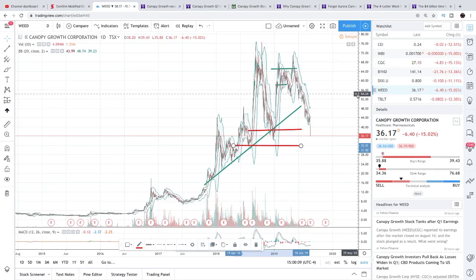What's going on, guys? So today Canopy Growth has had a huge sell-off. They're down currently 15% on the day, currently sitting at $36.19. Today we're going to be talking about Canopy Growth, Aurora Cannabis. We're going to be getting into details with Canopy's earnings because that is the main reason as to why Canopy Growth is seeing a huge decline today. But it's not just Canopy and Aurora, the whole sector seems to be in the red today. We're going to be talking about that.